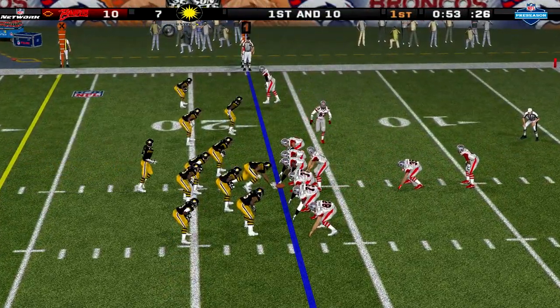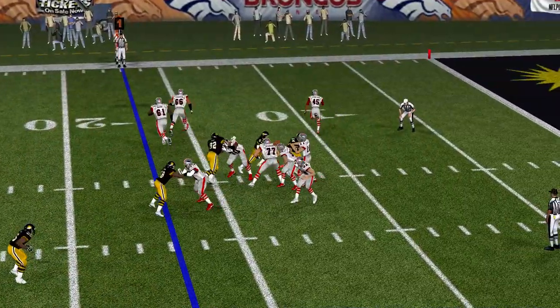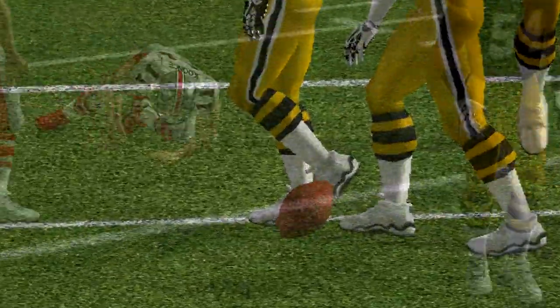Koontz sends a man in motion. Screen shoot. Closing in. Sends this pass out of play. He couldn't find a receiver, so he threw it where no one could get it.